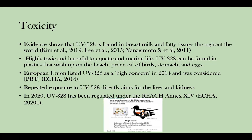Once it's consumed, it can be transported to a different location. All right. Remember that the preen oil of birds, that's going to be the back end of your bird. You see them messing with their back tail. I was going to put a picture in here to show you guys, but if you want to do more research, you can look it up.